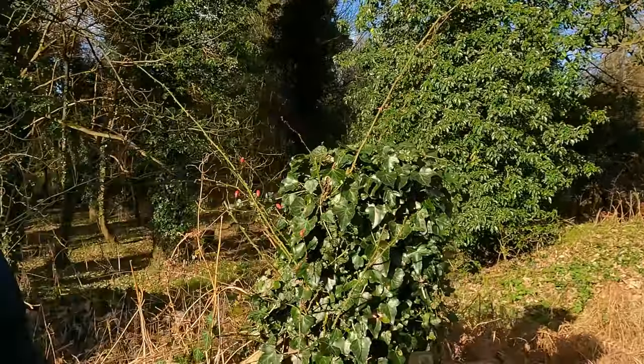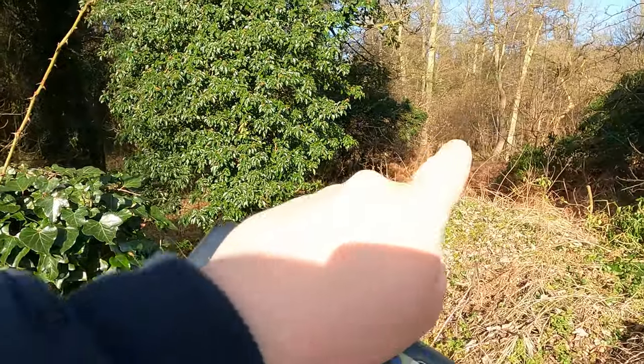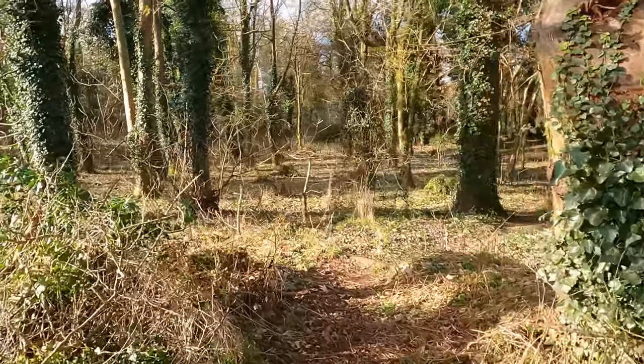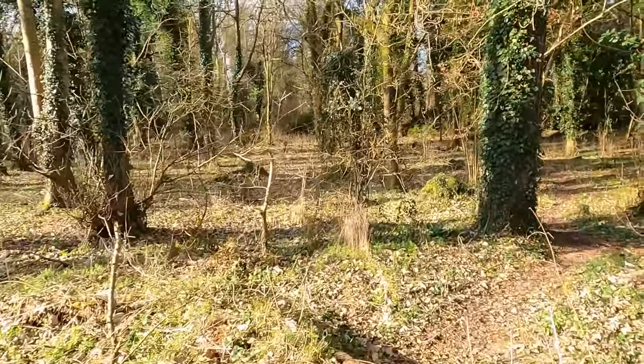So yeah, the train was actually situated just right behind me in the woodland over there. So let's go and have a quick look, and I will show you the old tracks which ran into here, just right at the bottom.